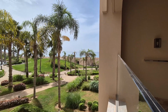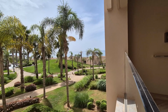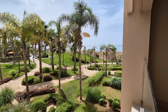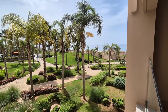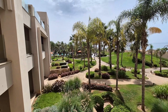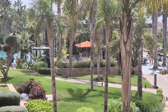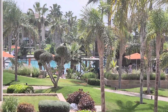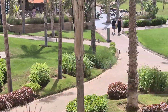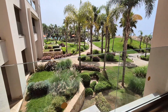Those brown buildings there in front of us are all rooms as well, but they must be like the super duper upgrades. If you can see, they're all sea view, literally on the sea itself. And then just across the way, that's the back end of the swim-up bar, pools, restaurants, everything are all on the opposite side of the pools. Okay, so just so you can see, this is what the balcony's like.